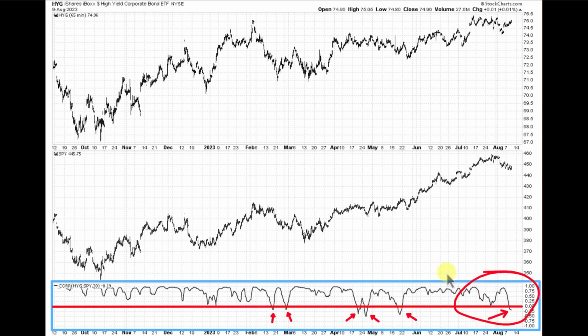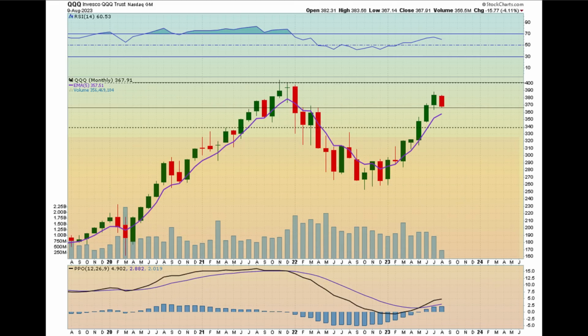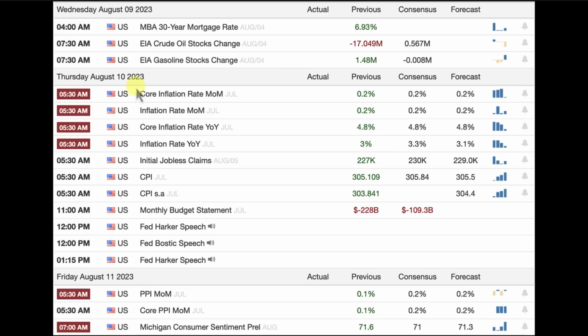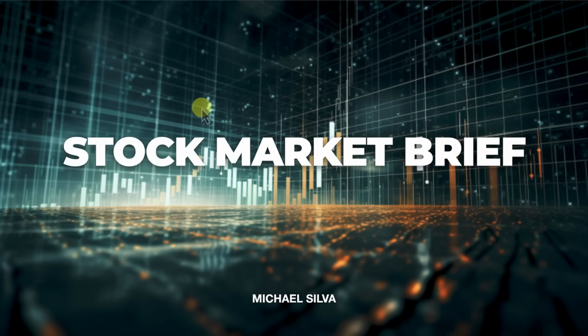Something is about to give. In today's Stock Market Brief Show, we're going to talk about the purple magic line. We're going to talk about some other big expected moves from a weekly perspective and some overall stuff that I see leading into the big reports coming tomorrow, 1 hour before the market opens. All that and more on today's Stock Market Brief Show. Let's go ahead and get into it.